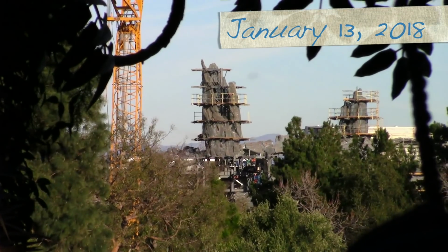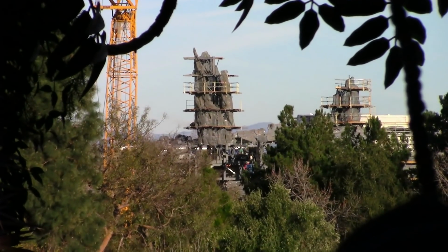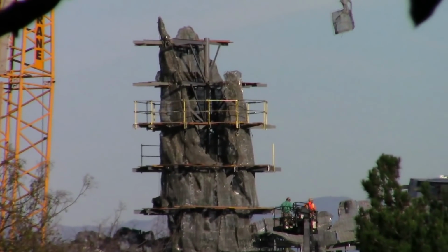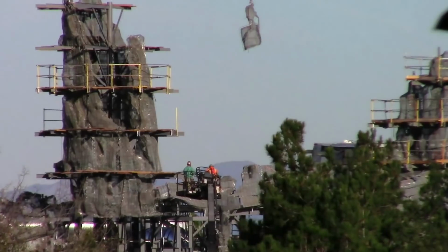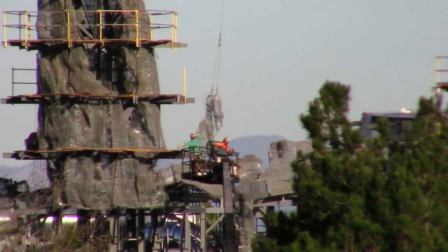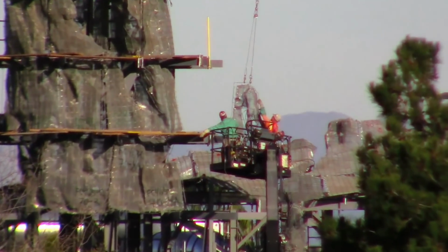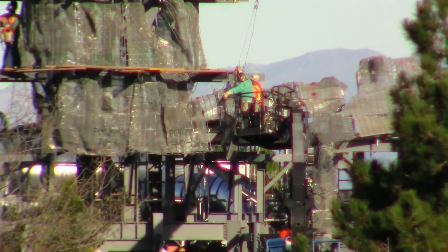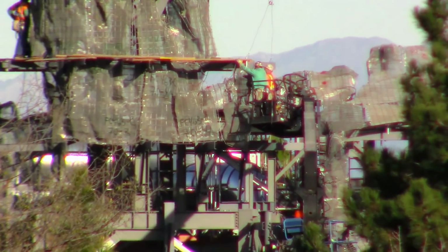Today is January 13th, 2018. Here we are on Tarzan's treehouse looking at the rock spire that is located next to the Battle Escape Show building. And here workers are putting mesh forms into place for the rock spire. And here's a mesh form being lowered. One of the workers is putting the side wire of the mesh form onto the horizontal beam of the structure.